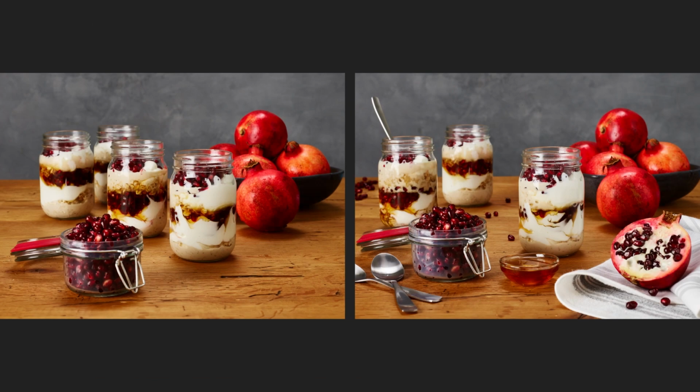To compare where we started, the option on the right is a more developed photograph. It's definitely a combined effort from everyone on set on how the photo comes together.